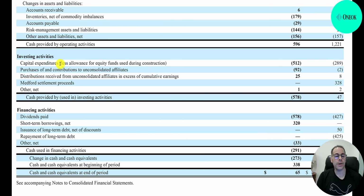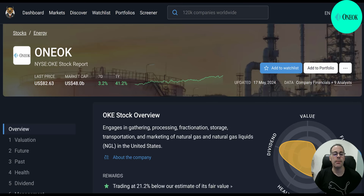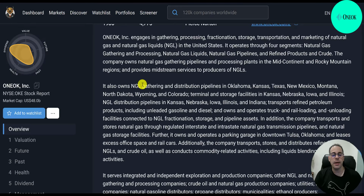$92 million in the purchase of other companies. In their financing section, you can see the dividends, $578 million. Also the debt, they added $320 million of debt. Let's take a look at the company on Simply Wall Street. Its last price, $48 billion market cap, up 3% in the past week, up a whopping 41% in the past year. Let's see what they say about the company.